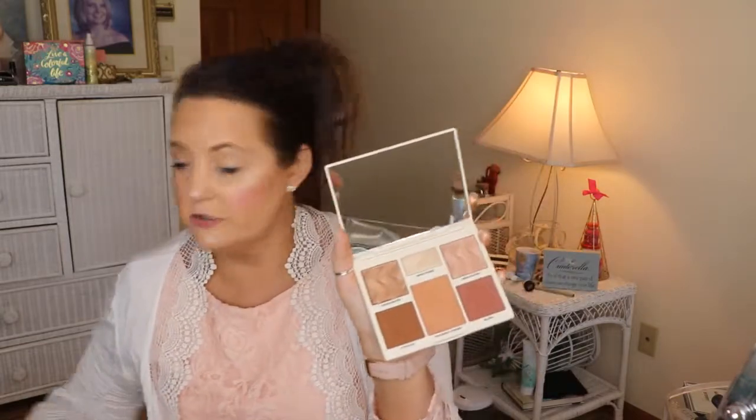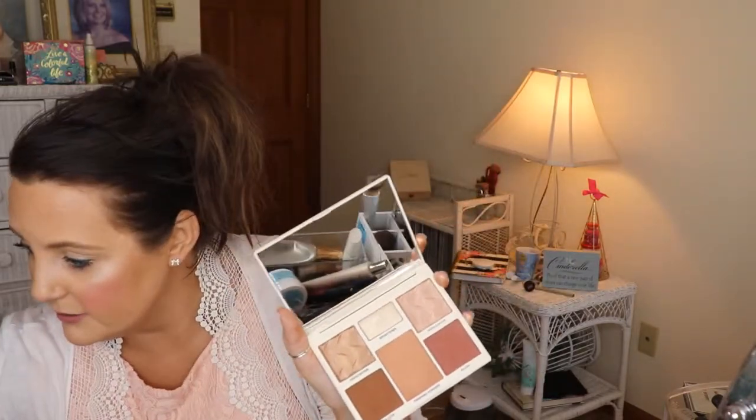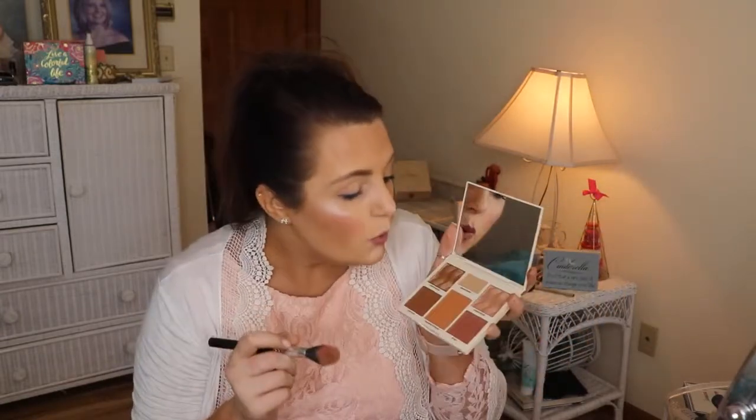I could do a first impression. Oh, and another thing, does this come off? I like that it has a mirror. It is nice, because if you're going to travel with something like this, to have that mirror, as long as it doesn't break. Oh, it's a catch-22. You need easy stuff to travel with, you need a mirror, but you don't want the mirror to break. Anyways, let's try this Twilight highlighter.